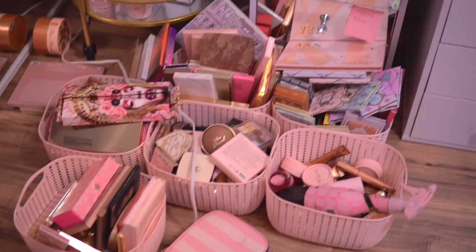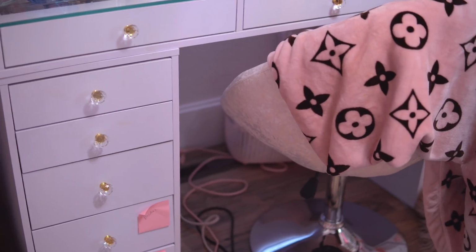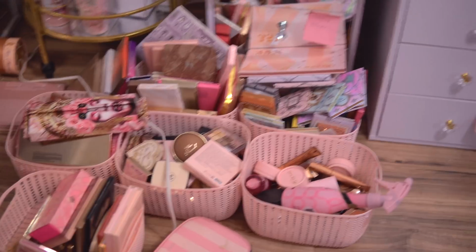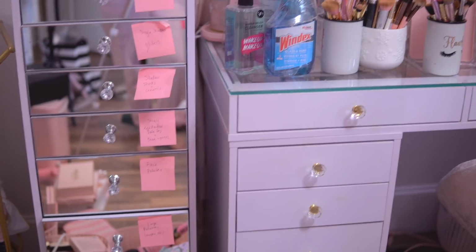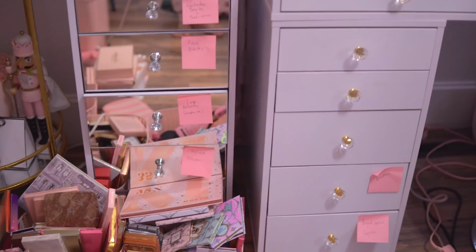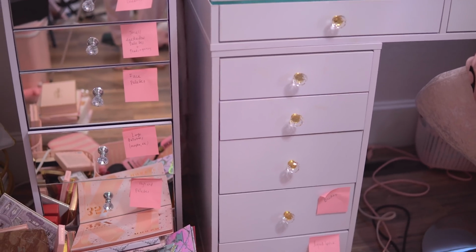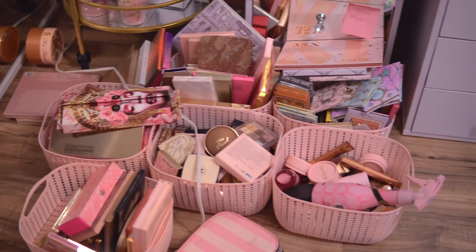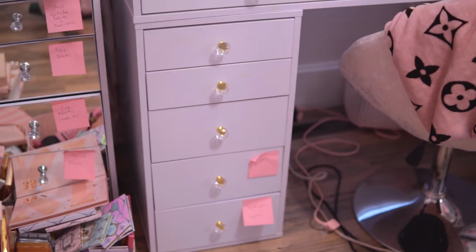I basically have all of the remaining baskets of makeup down here, as well as one basket back there underneath the vanity. I don't know if you guys can see it. I need to take it out. Those are setting sprays and primer. So I sticky noted everything. The drawers with no sticky notes are because I either lost the sticky note because they kept coming off, or it's a drawer that's already finished. So that's what we have going on. So let's go ahead and continue with organizing these drawers.